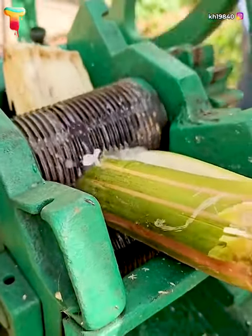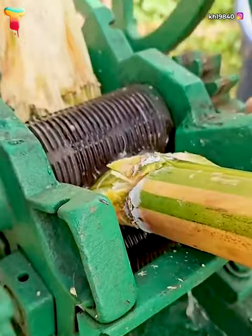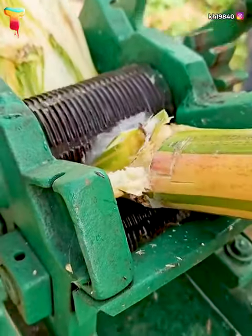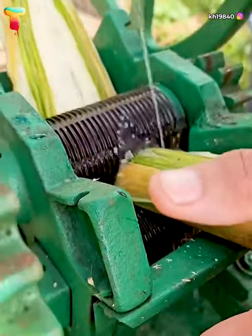Sugarcane has around 70 to 75% water in it, making it a go-to refreshing drink in places with hot weather like Southeast Asia, Central America, South America, and Africa.